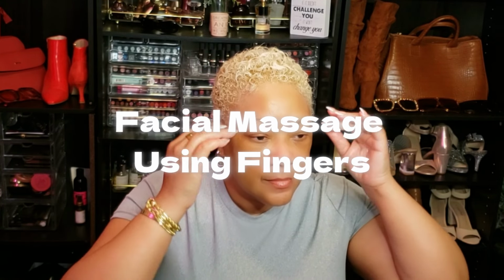Now, first of all, we're going to start off with massaging with the fingers, the hands. There's no rhyme or reason as to which part of the face I start off with first, but the one thing about the fingers, your fingers give you precise control and allow you to feel the muscle tension. They're perfect for a gentle, customized massage. So basically, with any type of anything that you're doing with your face, always start with clean hands and also a clean face. So I applied just a few drops of the facial oil. As you saw, you can use a facial oil, a serum, or moisturizer to reduce friction.